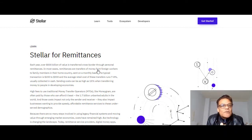Most of those payments are approximately $200 to $300 in value. The cost for that can run anywhere from 7 to 8%, and the sending costs can be as high as 15%. So bottom line, the people that can least afford to send the money are being charged at a very high rate. What Stellar wanted to do was come alongside them and create a system where they could still accomplish what they needed to, but for a lot less money. And it was a very smart move on their part.